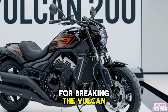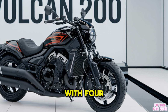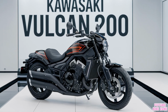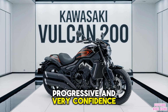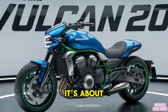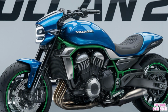For braking, the Vulcan 200 is equipped with dual 320mm front discs with 4-piston calipers and a 300mm rear disc, backed by Kawasaki's intelligent ABS system. The braking performance is strong, progressive, and very confidence-inspiring, especially considering the weight and power of the machine. It's not just about stopping power, it's about controlled, smooth deceleration, and the Vulcan delivers on that front.